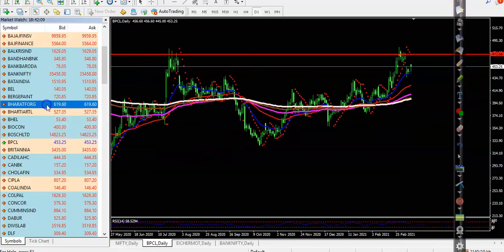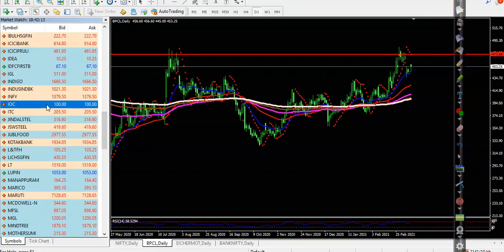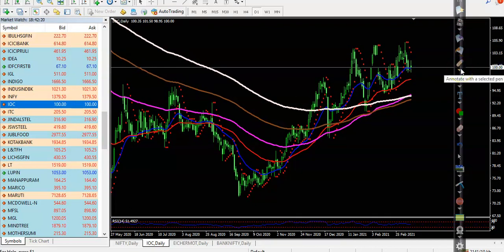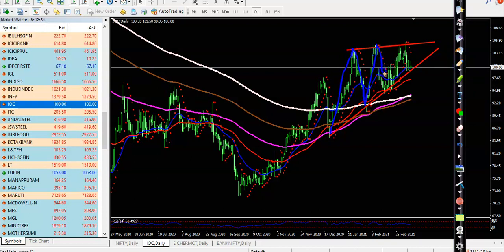Next one, IOC. Okay, this one, IOC. Same condition we have seen here. This is a daily chart. IOC is exactly near resistance line. So here is the resistance line, and the price is running in between this range. So you can say this is a wedge pattern, right? They are running like that, running like that. There is a probability to hit this upper boundary at the level of 104.